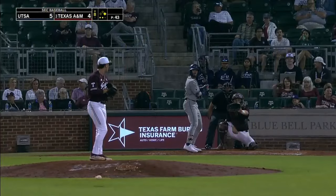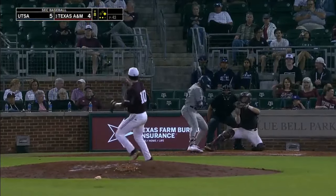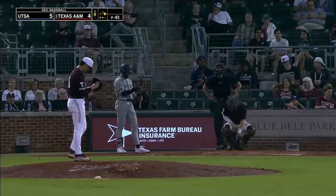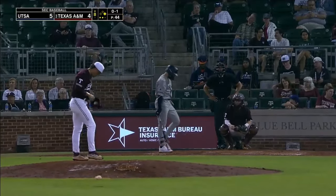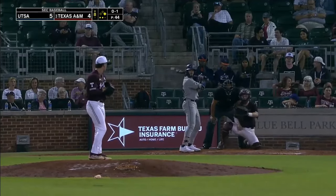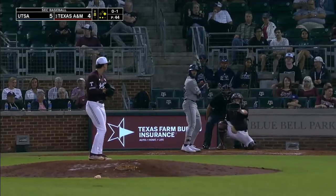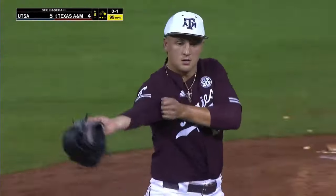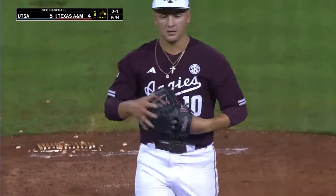Caleb Hill 0 for 2, hit by a pitch and a sacrifice. And a fastball for a strike. It's 0-1. Two out single by Spin. Held on at first by Burton. Cortez peeks over. Christopher's 0-1. Fouled into the net by the Aggie on deck circle, third base side. 0-2.